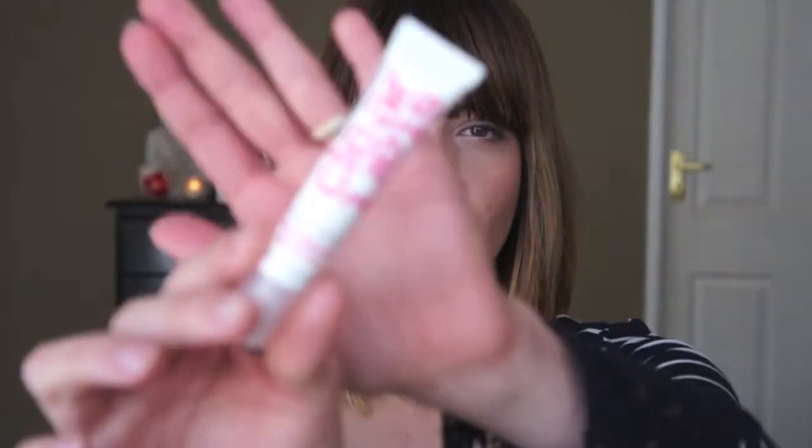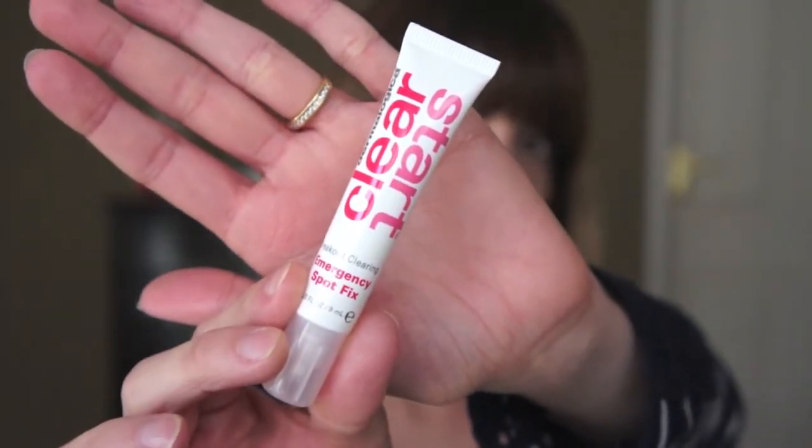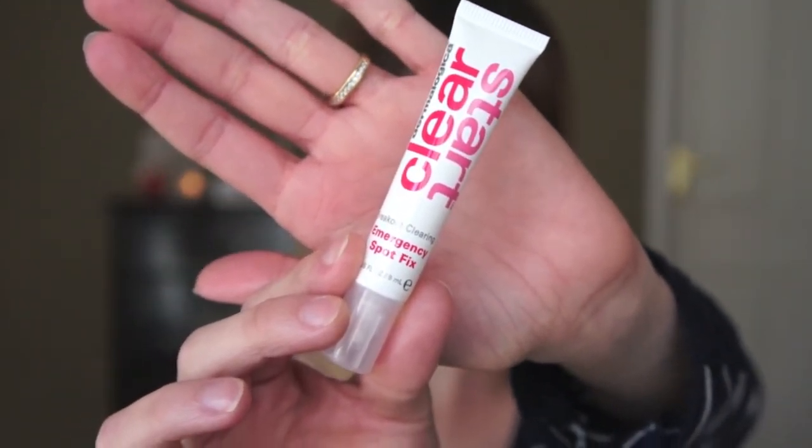let's get started. I've written quite a bit about how I've been having issues with my skin lately, and I'm not quite sure whether it's hormonal or stress related or maybe it's the way I've been eating, but I've noticed a lot of blemishes and a lot of breakouts. So I started using Dermalogica Clear Start Emergency Spot Fix earlier this month, and I've noticed that it's made a huge difference to the state of my skin.